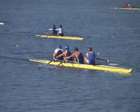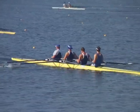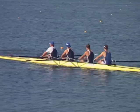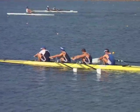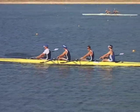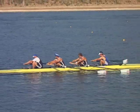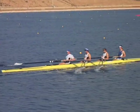The leg drive is more aggressive. It means a little more stepping on the footboards and a little more suspension. This type of power application is very suitable for the faster boats, but it can be too powerful for small boats. Too much suspension, too much pressure at the beginning of the stroke. Athletes have to be very fit or they will run out of gas during the last part of the race.